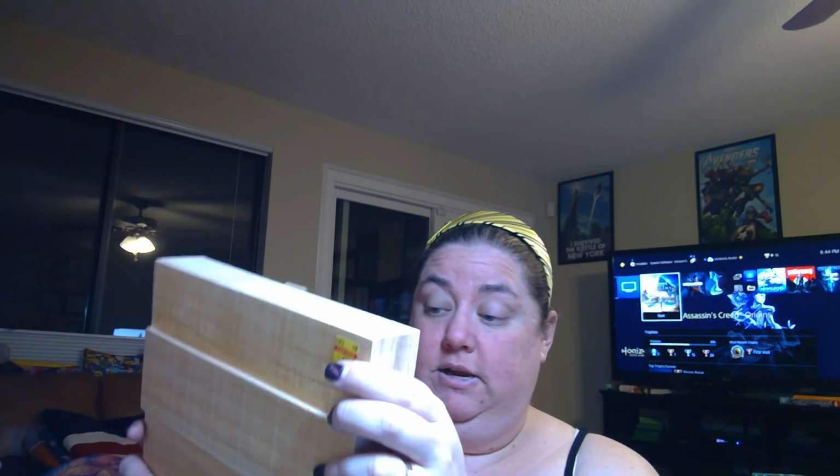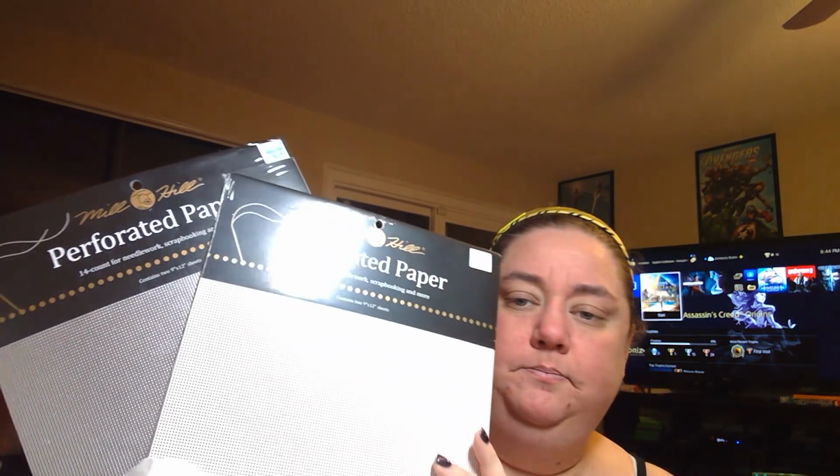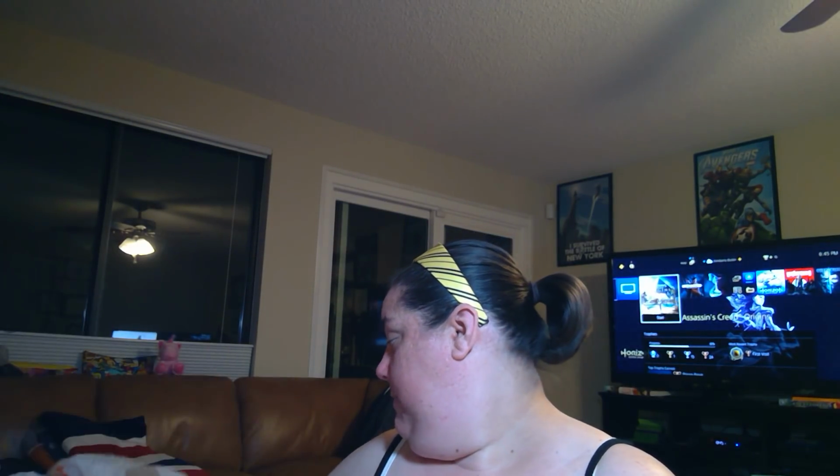This was on clearance, so I picked it up. I thought this would be cute to mount a cross-stitch on. And then I did get some perforated paper, a white and a silver, just to have on hand, because I'm going to be doing some more of my Brooks Books fairies, and I need the paper for those.